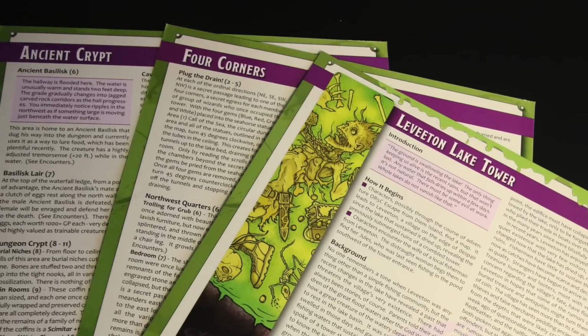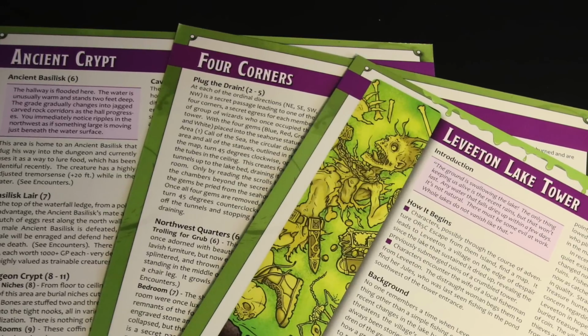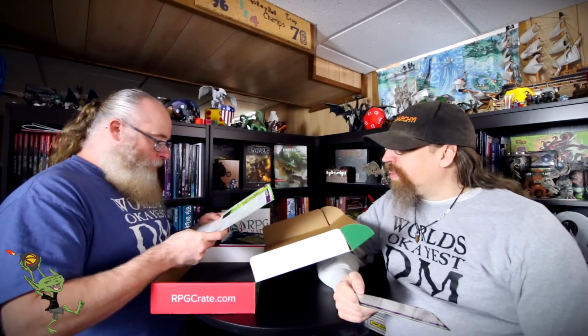Then lastly, we have Adventures on the Open Road. It's like the ground swallowed the lake. We're only alive because of the rain. So, you know what? This is a little bit different than what we've seen in the past. We only get the little bookmark piece, the picture on one of them. But of course, we're going to get all the other good stuff, and that means there's more room for text. Each of them also has the maps on there, and they take up a little bit more than a quarter of the page. We've got Levittown Lake Tower.